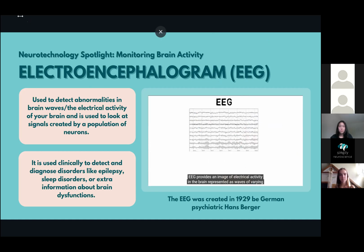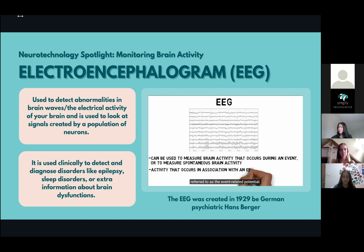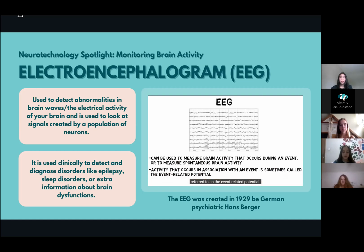EEG provides an image of electrical activity in the brain represented as waves of varying frequency, amplitude, and shape. It can be used to measure brain activity that occurs during an event, like the completion of a task or the presentation of a stimulus, or to measure spontaneous brain activity that happens in the absence of a specific event. The typical electrical activity that occurs in association with an event is sometimes referred to as the event-related potential.